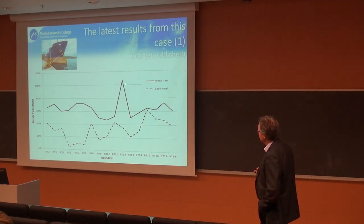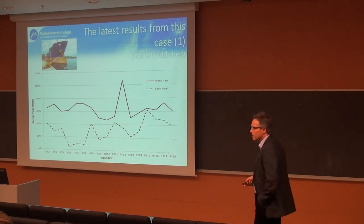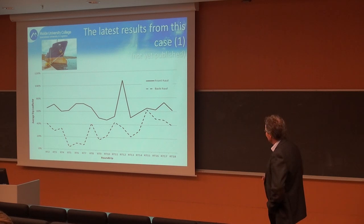In one case, it's more than 100%, and this is either some error in the data, or they have loaded more than they should on the vessel. So we shouldn't investigate too much. On the return trip, they're not able to collect that much cargo. They also had a return trip around Easter where they dropped a lot of ports.